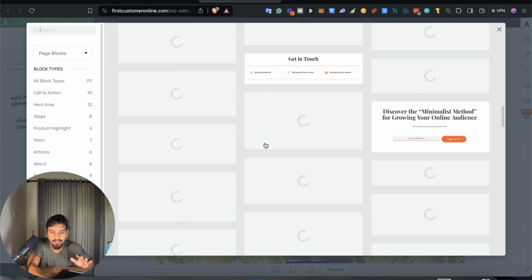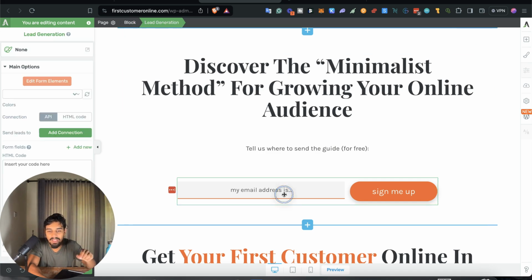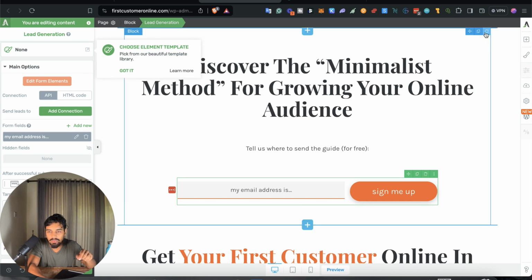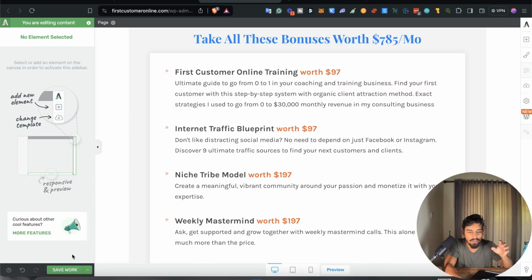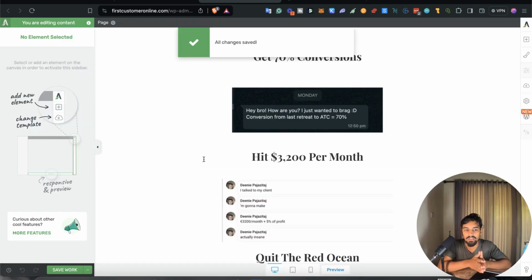There are hundreds of options available. If I want to add an option to get people's email addresses, I can use this block, and I can also delete it. When it is all done, I can click on save work here. This is a very simple system. If you understand WordPress, you will realize how much effort it really saves.